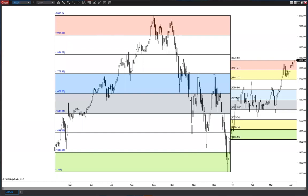Amazon. Change the name. Have your study on and go pick it and say, okay, show me what's support. Show me next resistance. Next resistance. Show me patterns.